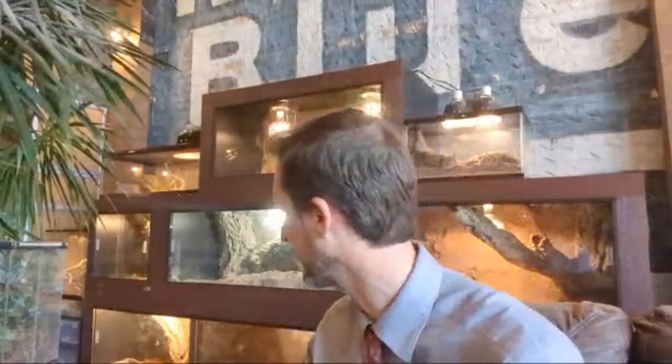Cam Gray is asking what the size of the monitor enclosure behind you is. That is 8 feet by 2 feet by 2 feet, which is not what I would recommend for her. I actually got that enclosure originally for the Burmese Python when we were waiting for it. But when Joseph needed somewhere for her to go in the very short term, I said, well, that's what I have available at the moment.